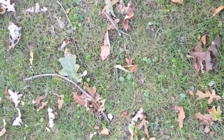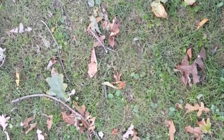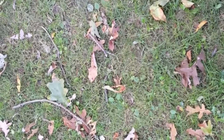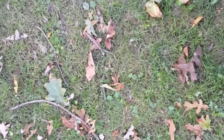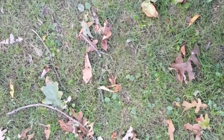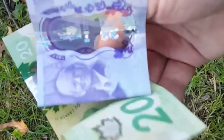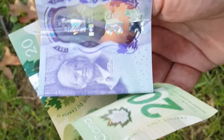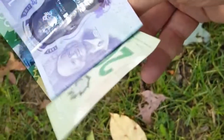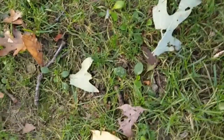No way, no freaking way. I'm just scouting the grounds of a new location. I will call it Hidden Port, because I'm hoping this place was not detected. And what do I see? It's laying right on the ground. $30 cash. Wow. Lucky. 30 bucks.